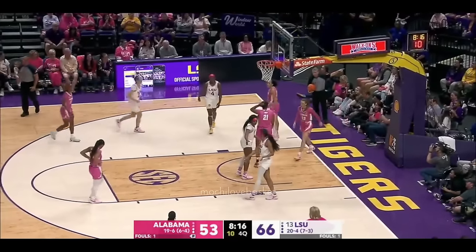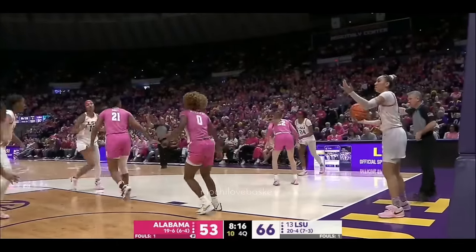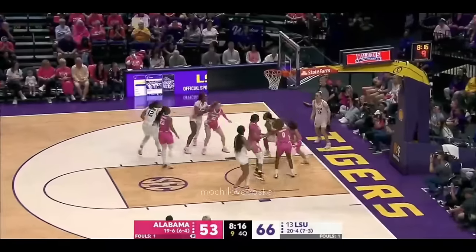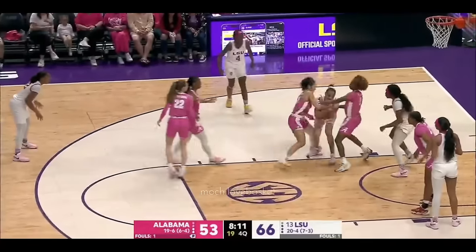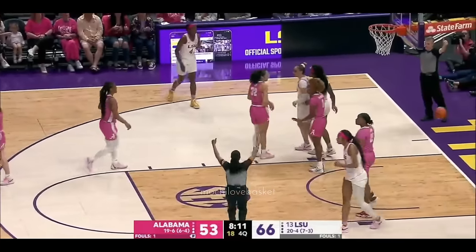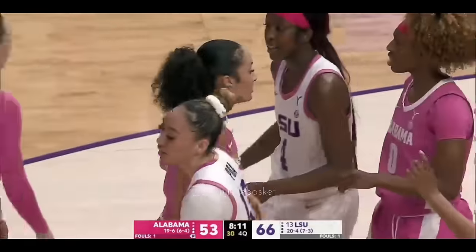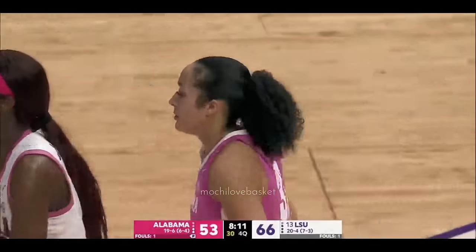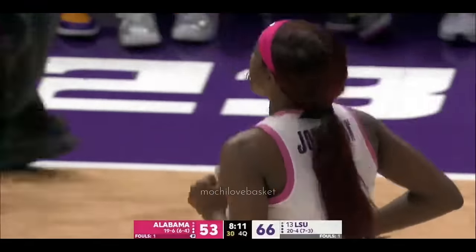Off of Alabama, stays with the Tigers. Now, Poa is so good at getting the ball to Angel Reese. She knows where to put it. Jump ball, possession arrow to Alabama. I don't know, my favorite assist tonight has been the one behind the back to Flage. That was sweet in transition. Smooth.